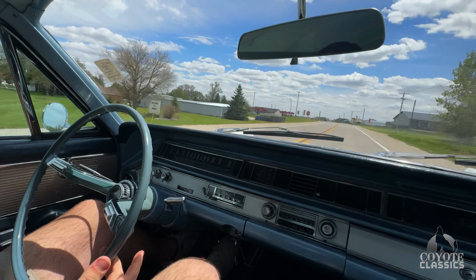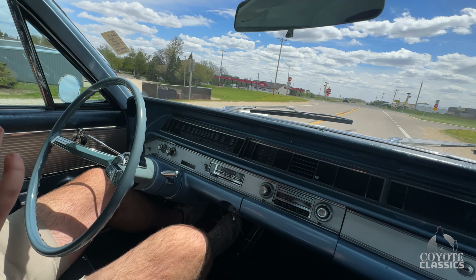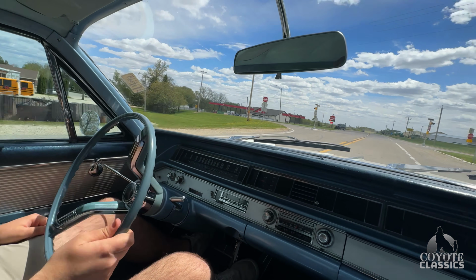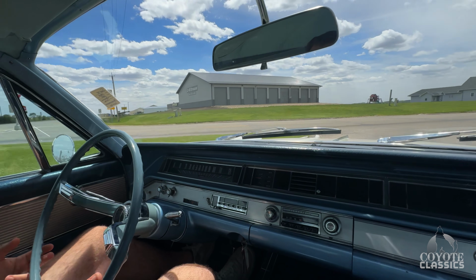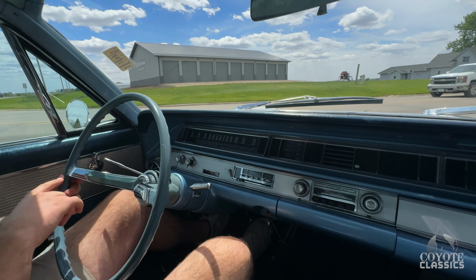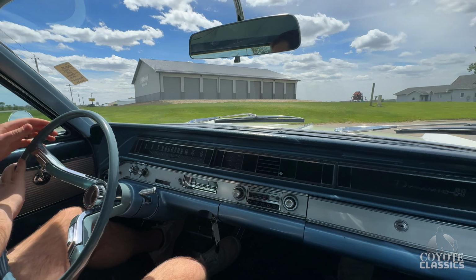Here's your brakes, they stop awesome. I know Riley did some brake work on it. Power steering works well. The steering wheel is overall in really nice shape too. You have one small mark on the steering wheel.